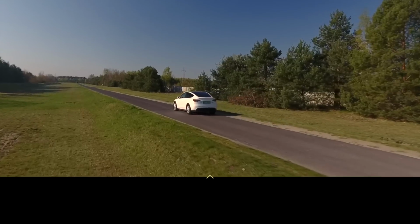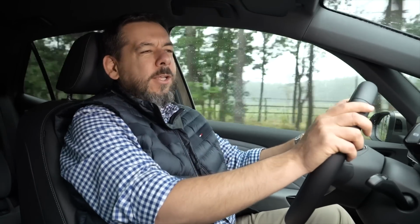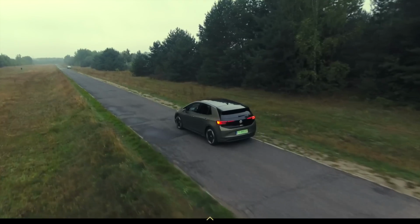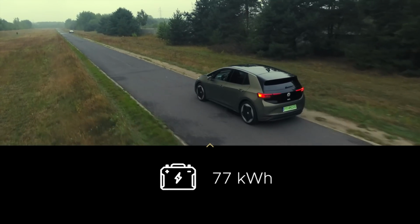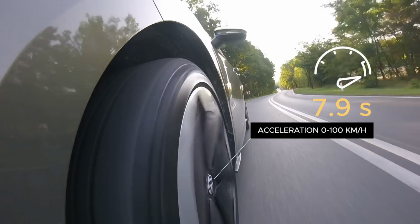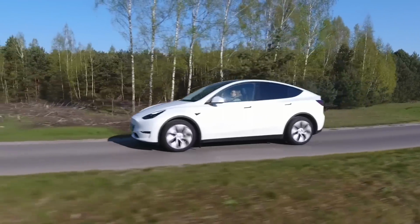The battery capacity is also similar. The Tesla Model Y long range has a 75 kilowatt-hour battery. Now it's most likely around 80 kilowatt hours, but Tesla doesn't tell us exactly. So anyway, the ID.3 Pro S with a 77 kilowatt hour traction battery should offer similar performance. The 0 to 100 km per hour acceleration time of 7.9 seconds is about the same as in the Tesla Model Y in regular mode.